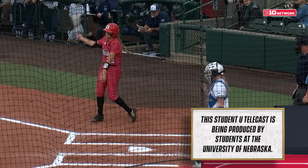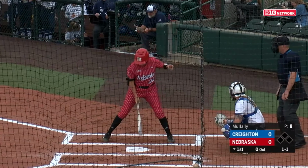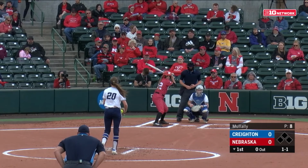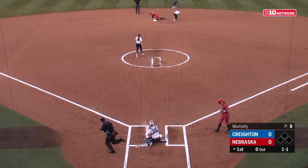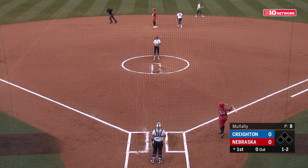Yeah, Mullally and Dahlin have to be aware of Billy Andrews here on the base paths. 8 stolen bases this year, has only been caught stealing once, and Dahlin has had struggles this year with stolen bases. 1-1. There goes Andrews. Here's the throwdown from Dahlin. Andrews is in there safely with a stolen base, and right on cue, there it is, Matt.